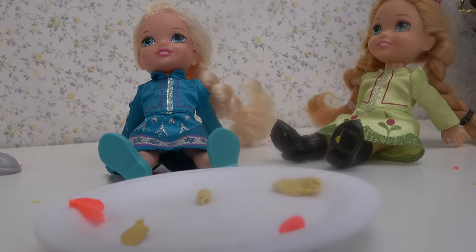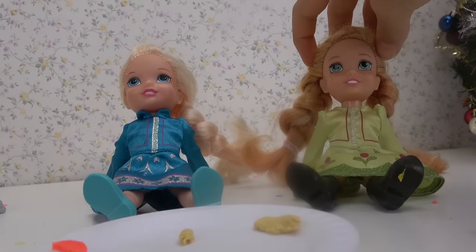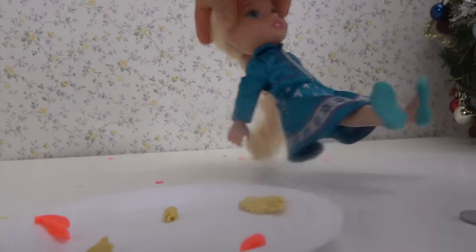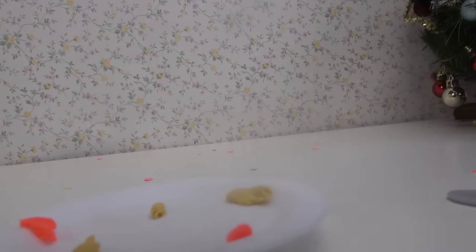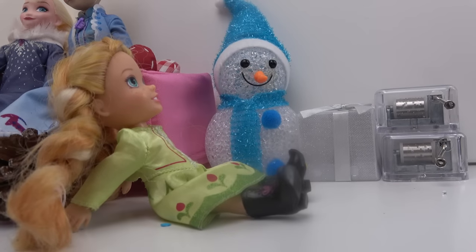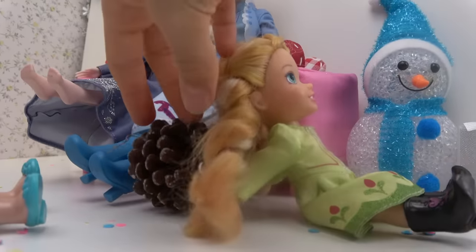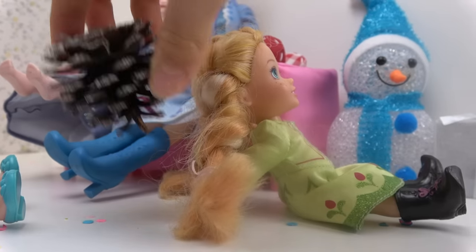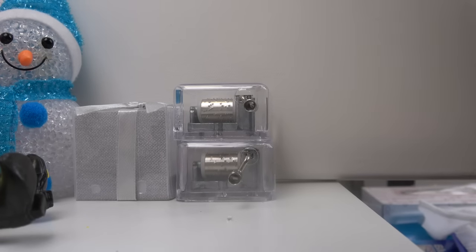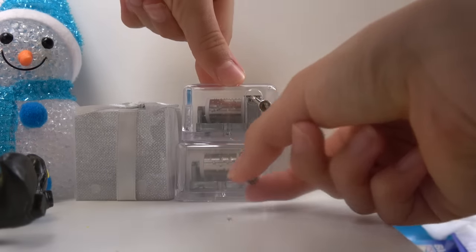Oh, maybe we can go do some music. Good idea. How are you going so fast? I'm so full, I can't even move. Come on, Elsa, let's go do some music. What do you mean do some music? And why did a pine cone just fall off our tree? I don't know, let's put it back on. Jingle Bells or Santa Claus Is Coming to Town? Santa Claus. All right, then.